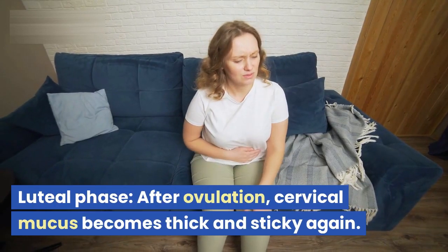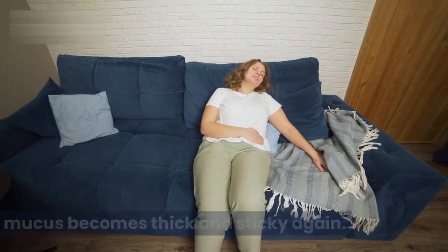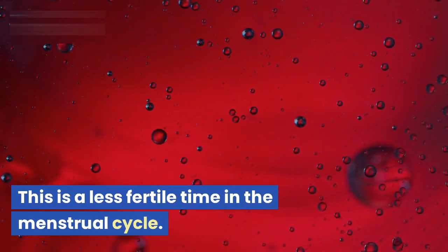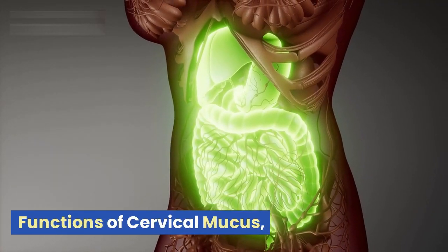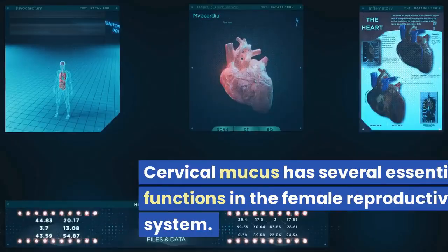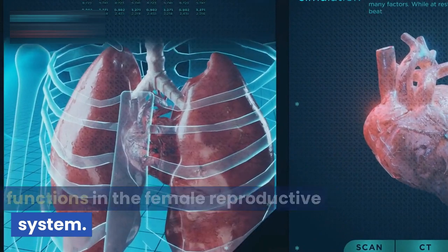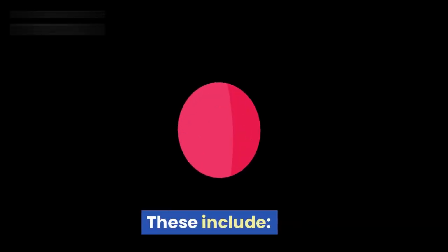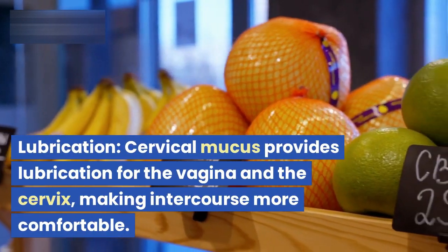Luteal phase. After ovulation, cervical mucus becomes thick and sticky again. This is a less fertile time in the menstrual cycle. Functions of cervical mucus. Cervical mucus has several essential functions in the female reproductive system. These include lubrication. Cervical mucus provides lubrication for the vagina and the cervix, making intercourse more comfortable.